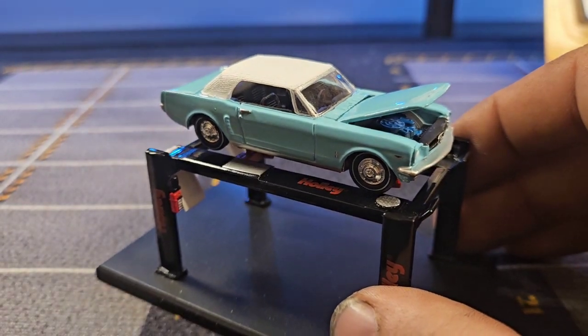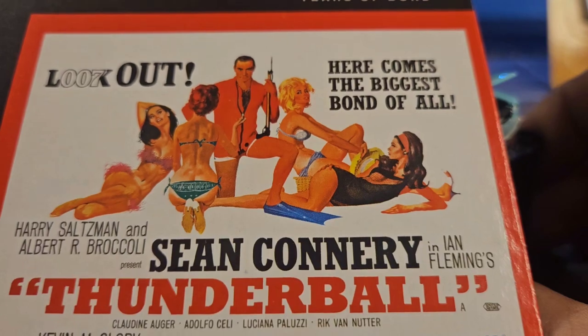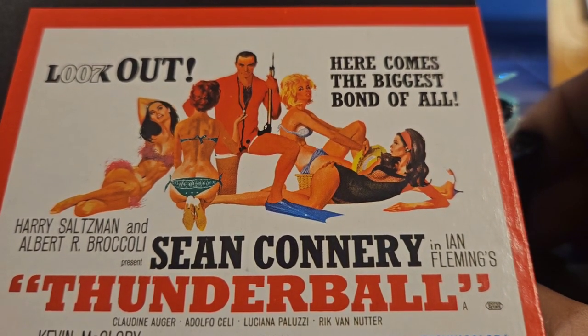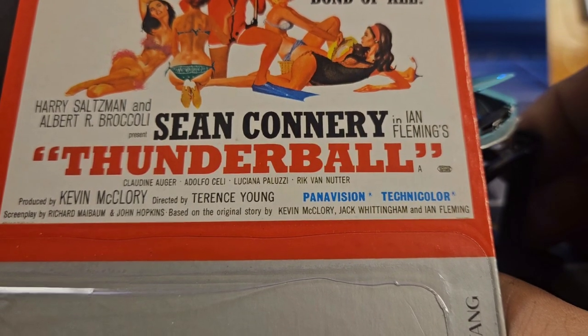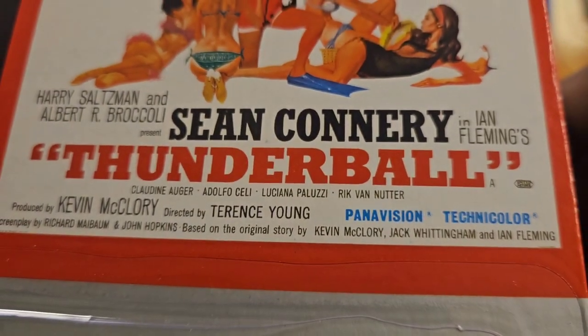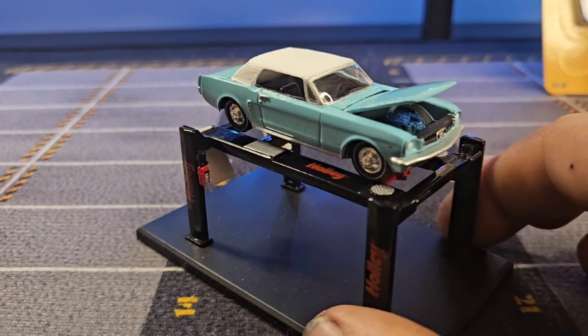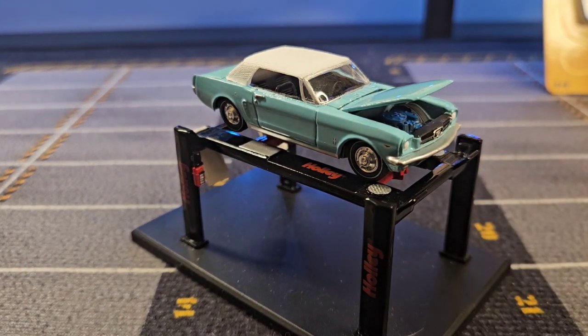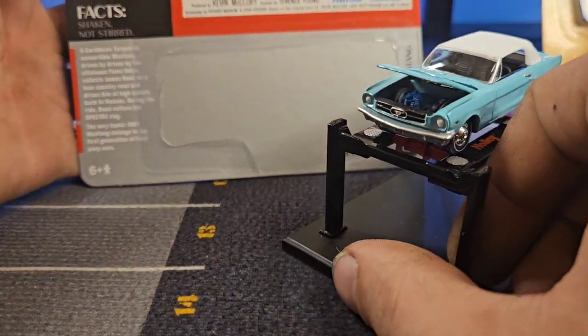So this is from the Thunderball movie. Here comes the biggest Bond of all. I probably have seen this many, many years ago. I'm not as into James Bond as I am Back to the Future. I've certainly seen Back to the Future quite a bit more. But we do have some interesting facts to go along with our Mustang here.